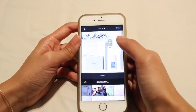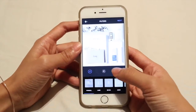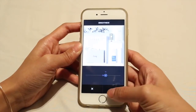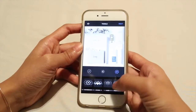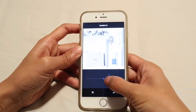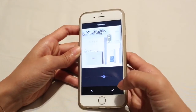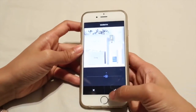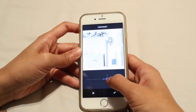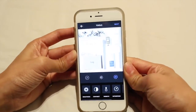So I'll upload it onto Instagram, click next, and then I really just use this spanner here. So there's a spanner which you can change the brightness again, and then the warmth. I don't really play around with the warmth, but sometimes I do, especially for your skin tone, it's nice to be a little bit warmer. And then the contrast again. And then, yeah, that's pretty much good to go.